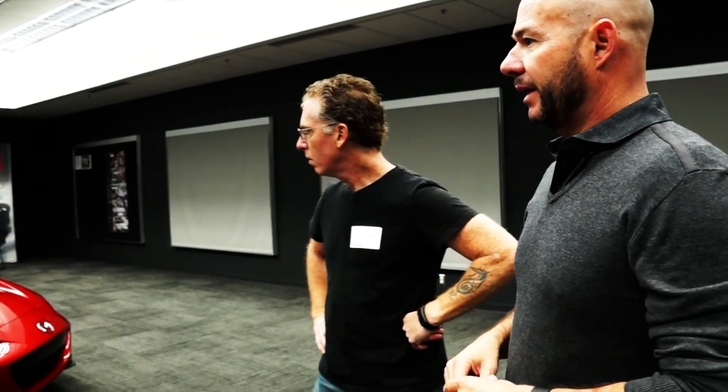What happens in this room? So this room we use for a whole multitude of things. We'll do vehicle reviews in here. We'll do internal discussions like planning, whether it be design planning or bigger overall company planning with future product or events.